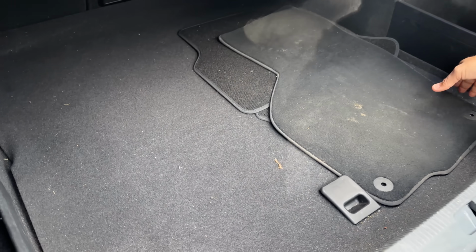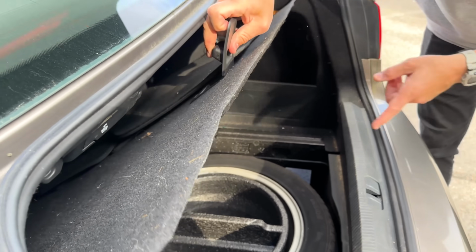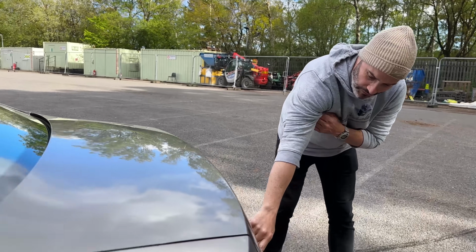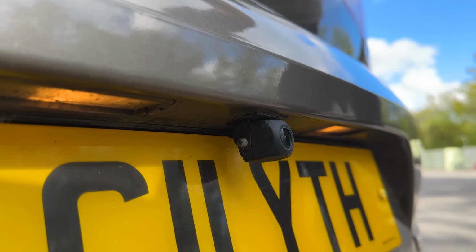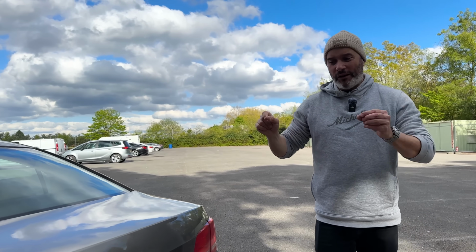In here, we've got the rest of the floor mats. And under here, we've got a full-size spare. We close this, we've got a reversing camera, which was actually a dealer fit camera back in this era of Volkswagen. You could get a lot of dealer fit options like Bluetooth, the rear reversing cameras, etc. We know that because we can see it on the paperwork.